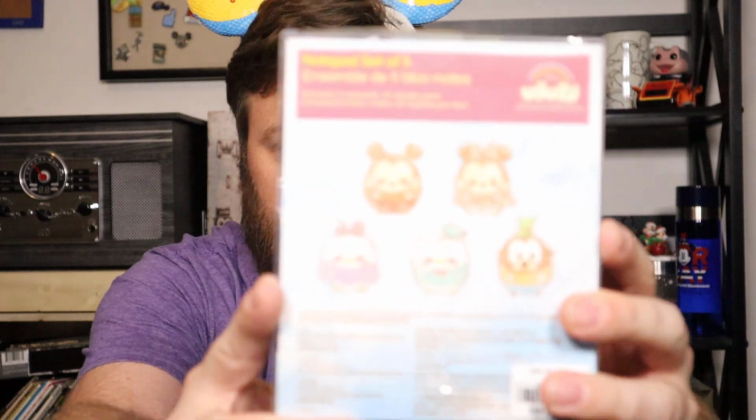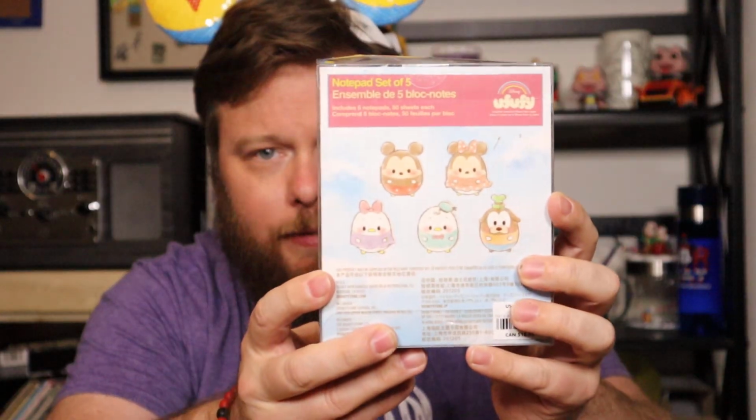All right, what is this? Oh, that's kind of cute. Not sure what it is. Oh, it's a notepad set. There's a notepad set with Goofy, and it looks like there's a few of them in there. So it looks like we've got Mickey, Minnie, Donald, Pluto, and my girl Daisy. Yes, that's fantastic. Now, I'm probably not going to write on these because they are stinking adorable. The front cover of them is this kind of felty material, so that's really awesome. Yep, those are going up on a shelf. All right, let's see what else we possibly have.